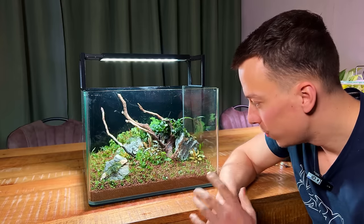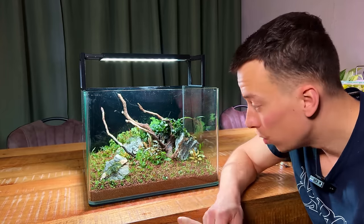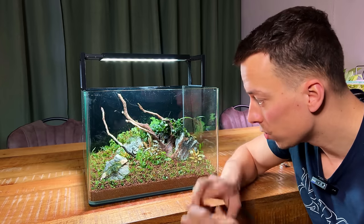Okay, so we're all done. Really happy with that. I think it looks good. All easy plants should go well without CO2, fingers crossed.